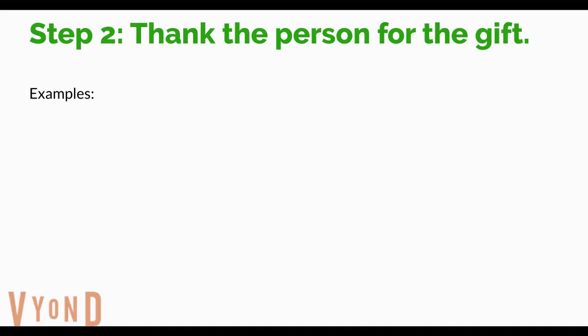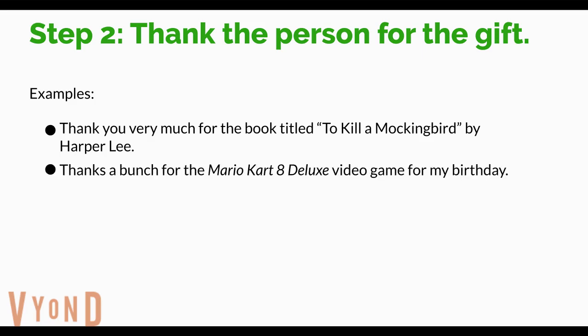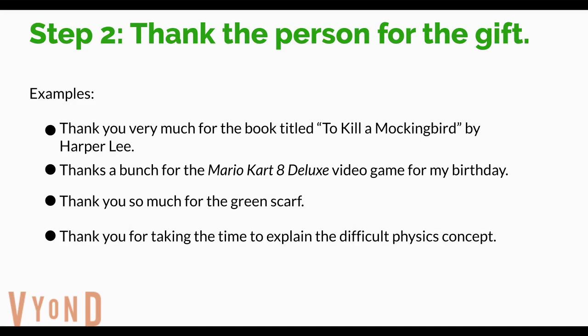Here are some examples on how to specifically mention a gift. A gift can be an item or a service. Thank you very much for the book titled To Kill a Mockingbird by Harper Lee. Thanks a bunch for the Mario Kart 8 Deluxe video game for my birthday. Thank you so much for the green scarf. Thank you for taking the time to explain the difficult physics concept.